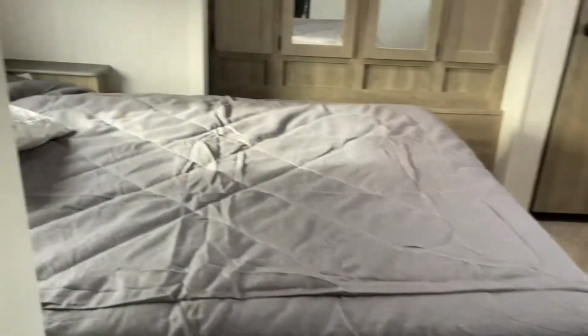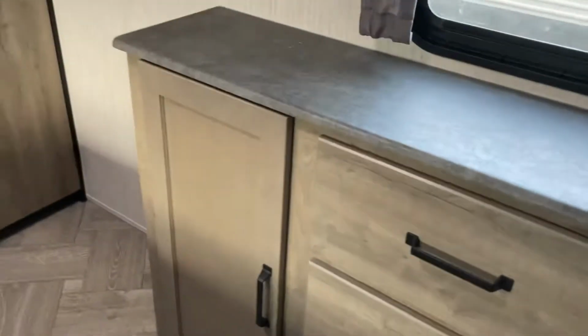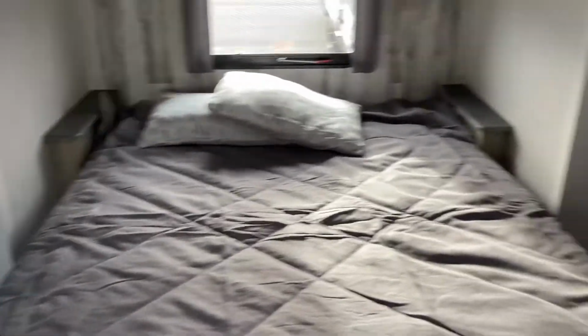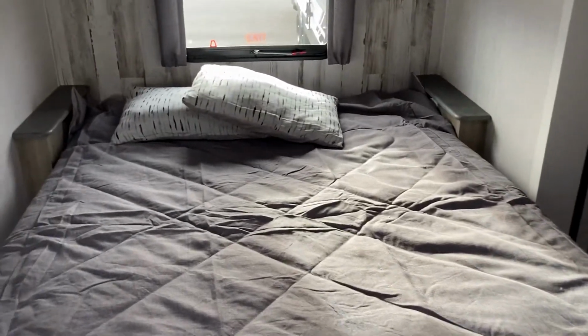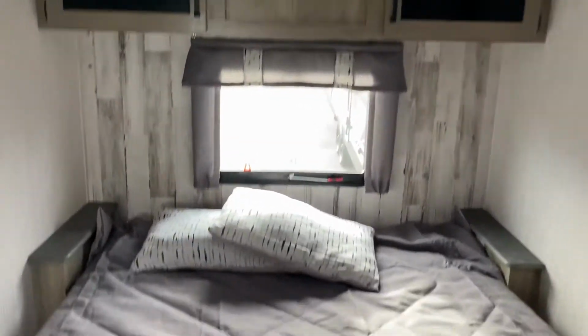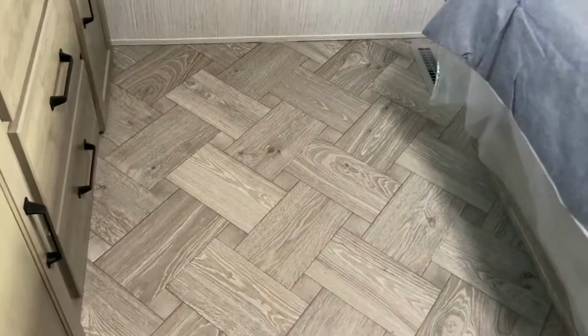Heading into the bedroom. Bedroom's on a slide, so we step in, you see your cabinet here to keep some clothes. You've got a nice closet here, and then a full-size wardrobe as well here. Shelves on either side of the bedroom. The full queen-size bed, storage above, and nice floor space here with that slide being on the off-camp side.